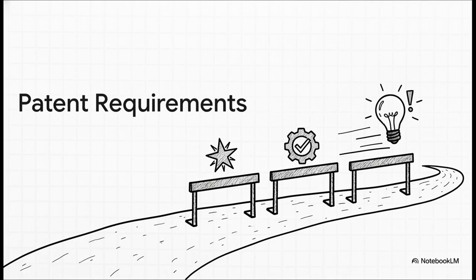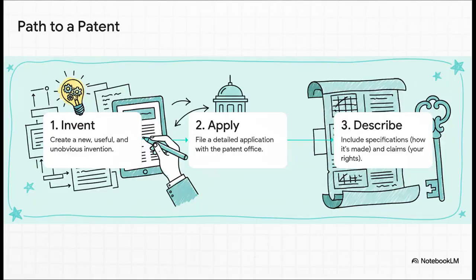This means it needs a real spark of invention, not just a simple little change that anyone in that field would have thought of. And here's another huge difference from copyright. Patents are absolutely not automatic. You have to go through a whole formal process.